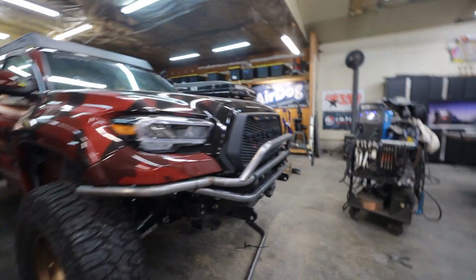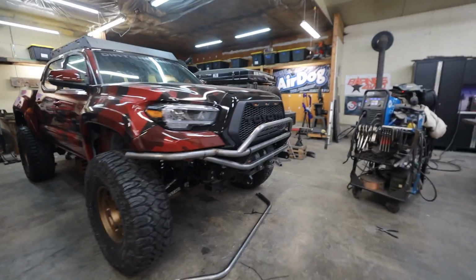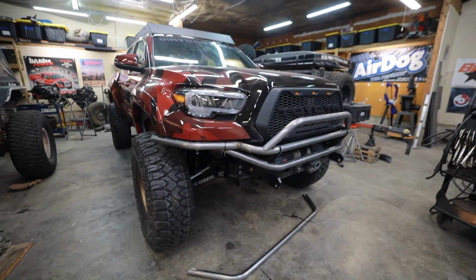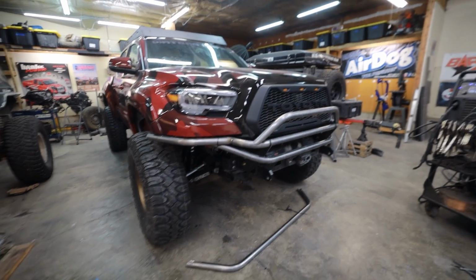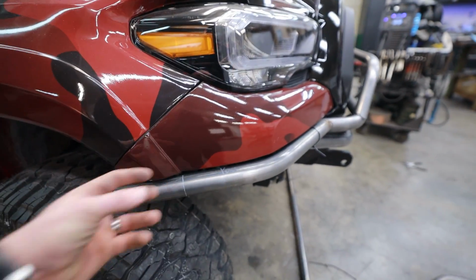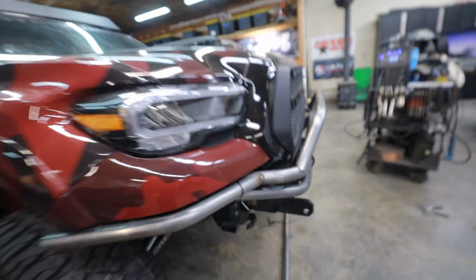I'm like 50-50. Part of me really likes the way the bumper looks. There's another part of me that's like, there's some small changes I would make. So it's so fast for me to whip one of these up. I might redo it in the future, but for now, I'm happy. So we're going to lob this off, and I've got a bunch of end caps that we're going to be putting on the ends of all these tubes that are from Barnes 4-Wheel Drive.